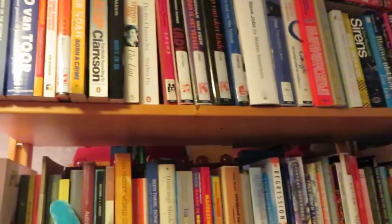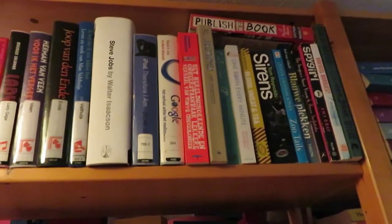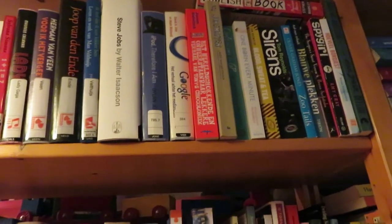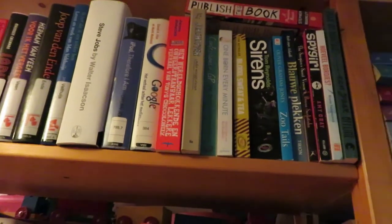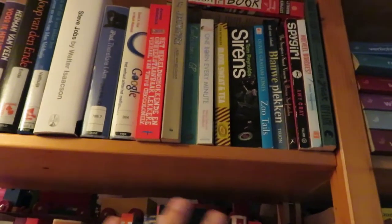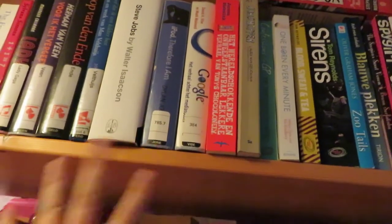And these are memoirs written by celebrities and also some memoirs written by people with a certain job. For example, a paramedic or a police officer or stuff like that. And here's a bunch of books about companies.